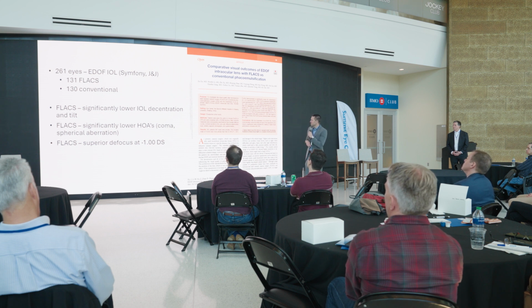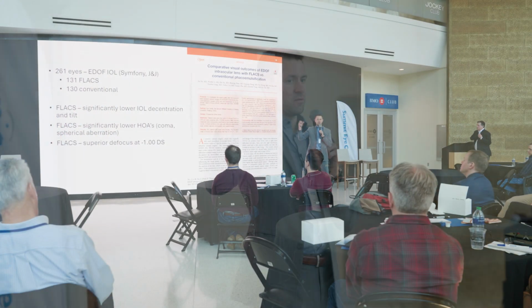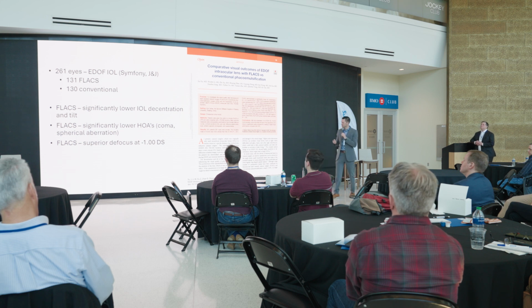So this was actually a study that was done not long ago, 2023, looking at 261 eyes, specifically looking at the Symphony lens. The Symphony lens is a lens that we still use. It's a depth of focus lens which gets good distance and intermediate visual acuity. Looked at 131 FLACS eyes, 130 conventionals, and statistically significant improvement in IOL centration in the FLACS category. Significantly lower HOAs, and there was superior depth of focus at -1 diopter. So the depth of focus lens is working better with a FLACS procedure.